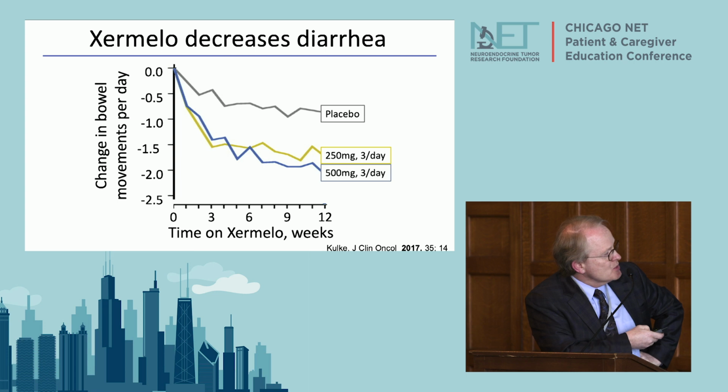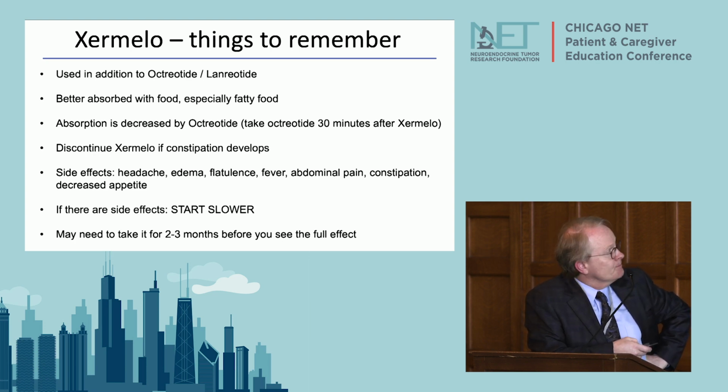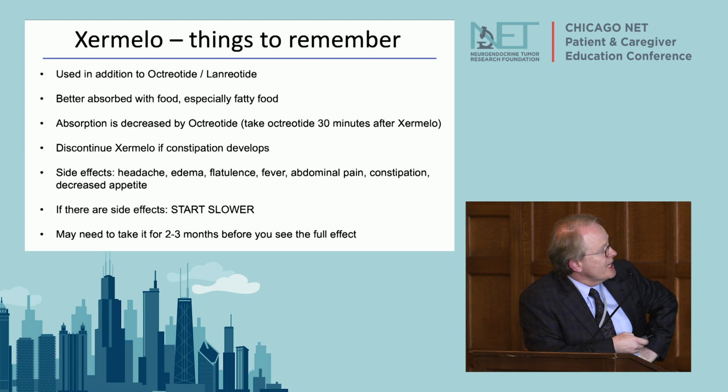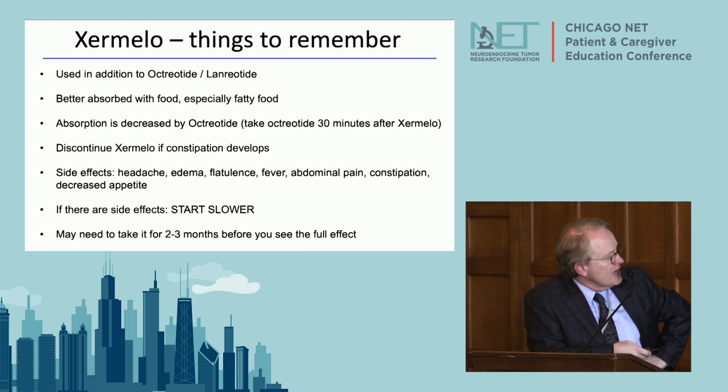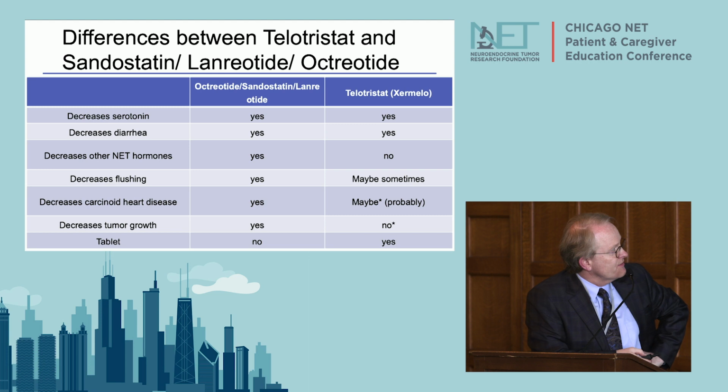And what happens when a person takes Xermelo is that the number of bowel movements decreases when compared to placebo. A couple of practical points to remember about Xermelo, or telotristat. It's used in addition to octreotide. It's better absorbed when taken with food. Short-acting octreotide can decrease its absorption. Discontinue it if constipation arises. If there are side effects, start slower. It can take 6 to 10 weeks for it to really have its effect.